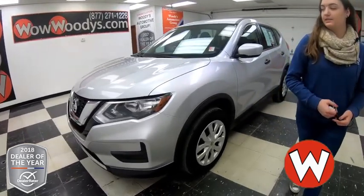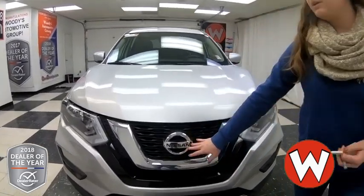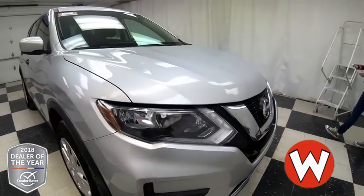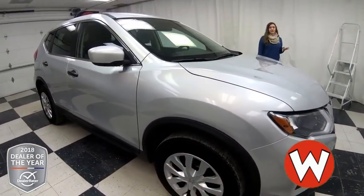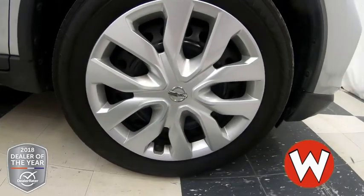So it comes in this silver exterior color. You have some chrome surrounding your grille there with your Nissan badge in the middle, and then you have your halogen headlamps up front. This has a 2.5 liter engine, which is really efficient, gets you about 32 miles to the gallon on the highway. And then looking down at your wheels, those are 17-inch alloy wheels.